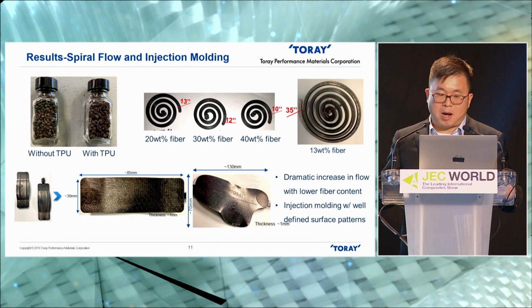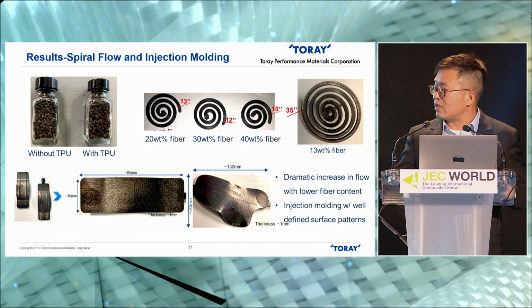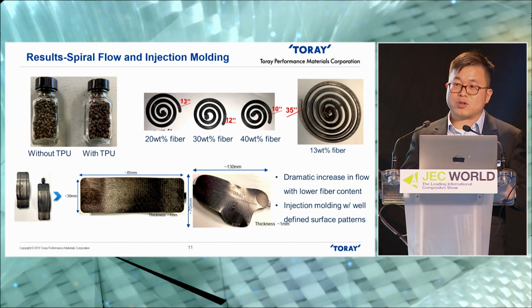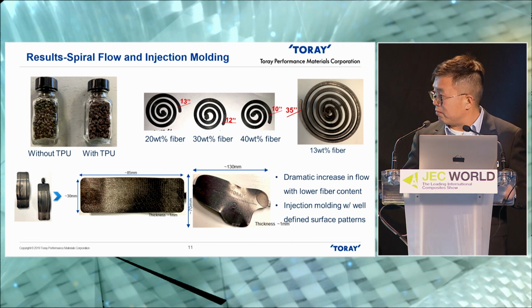Then we can make complex shapes out of this material. We do injection molding, and you have texture on the surface and different curvature on the parts as well. By the way, those are only 1 millimeter thick samples.